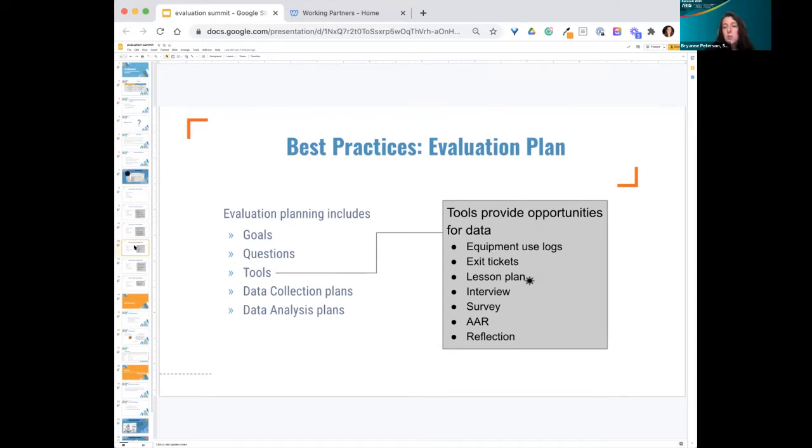Okay, so tools. Tools provide opportunities for data collection, right? These might be equipment use logs or exit tickets to get feedback from students. Lesson plans. This is an important one. I have that starred because a lesson plan is absolutely a place to collect data because it tells what you intended to do. So then with that, if you do a collection like a diary, let's say, from the teacher, they can talk about how things didn't go or how they did or why they changed it. And then you can use that in that iterative reflective process.